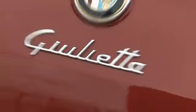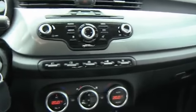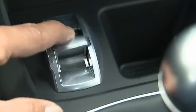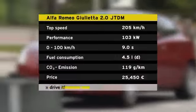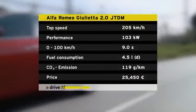Now, this car exudes Italian passion. Alfa Romeo's Giulietta. The design is close to perfection, but unfortunately the workmanship isn't. Still, the engine is fun. The dynamic setting gives a turbo overboost to raise the torque by 30 Newton meters.